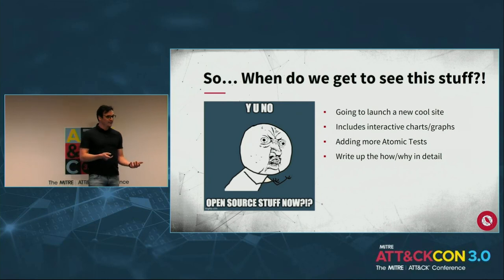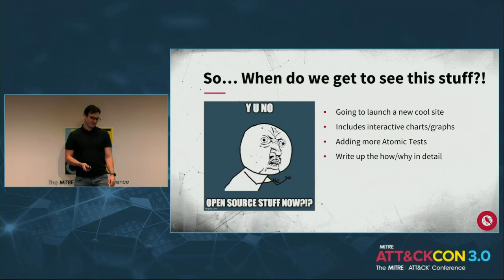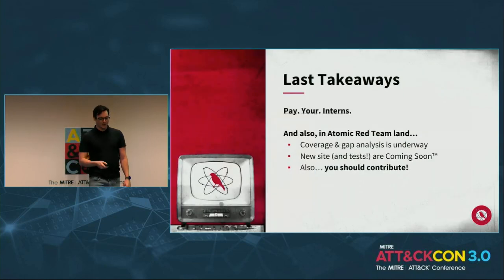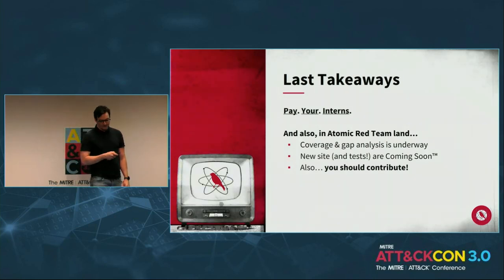We'll also be adding more atomics in an effort to start closing off some of these gaps. And we'll write up a blog that's going to detail how and why we did all of this. That blog effectively will be a better, more eloquent, and more detailed version of this talk. So final takeaways. Once again, pay your interns, people. Also, to reiterate, coverage and gap analysis are underway. A new site and new tests are coming soon.